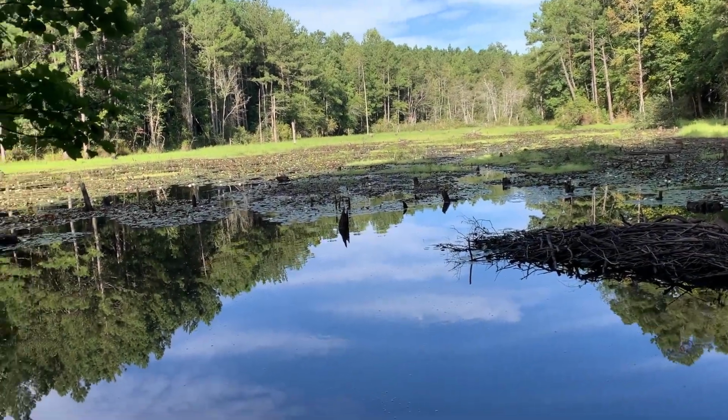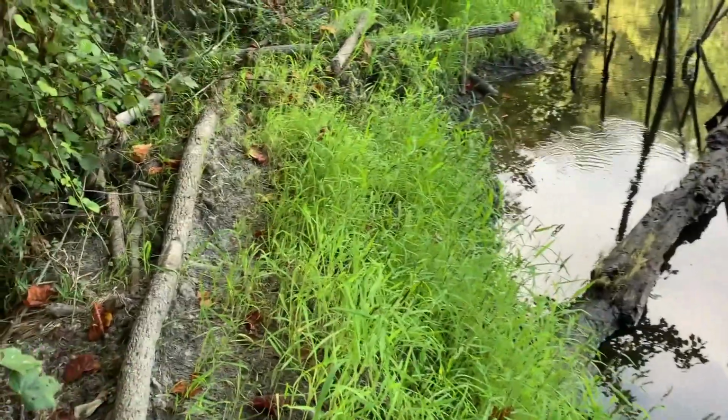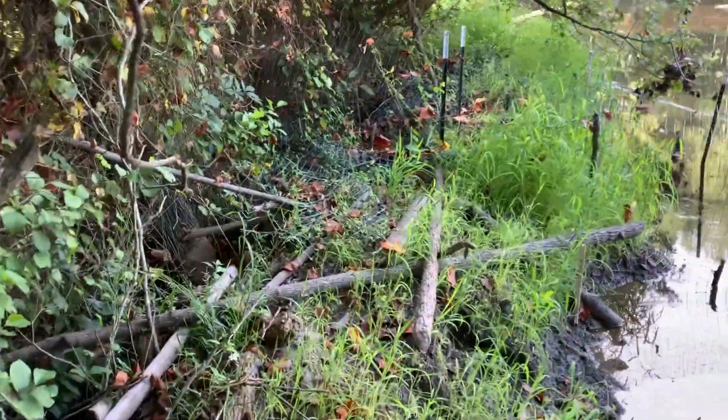In here providing another update. We've got some Japanese millet on the dam face here already going to seed. I think these plants stunted out from the lack of sunlight. But we've got about an inch of rain coming.